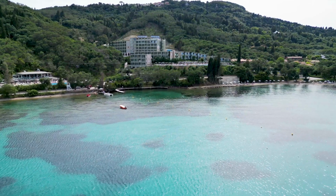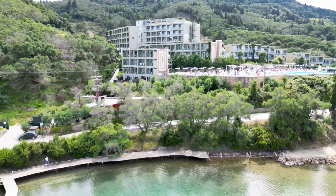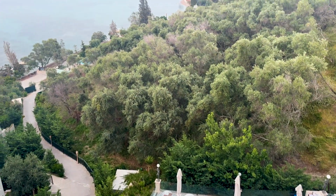Our hotel was Kairaba Mythos and it was situated in this beautiful green area. There wasn't much going on, so it's rather a destination if you want to rest and have an epic holiday.